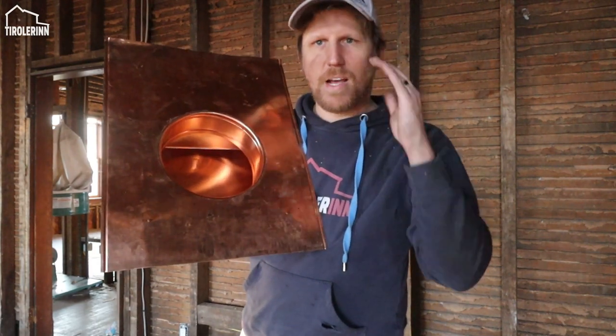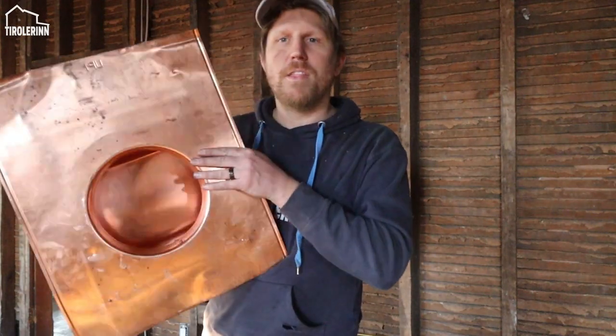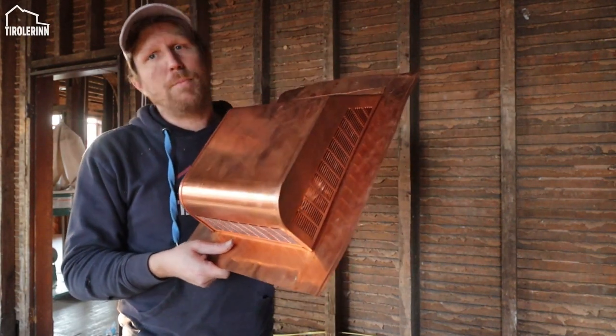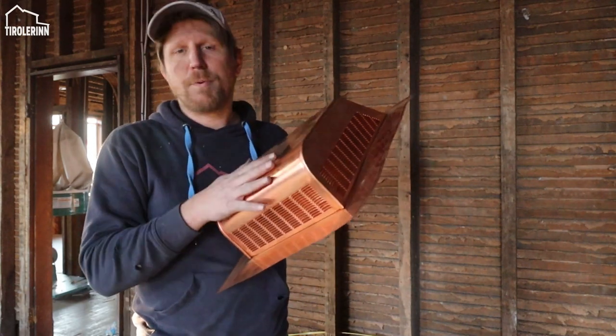So what will happen is our PVC pipe will be just cut short and will sit right in this opening. And then this thing will just vent out to the sides and the bottom, and it will look really nice. It is actually copper, it is not just plated. So it is a very traditional copper finish.